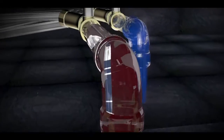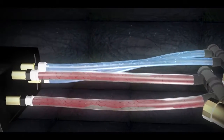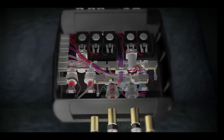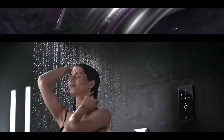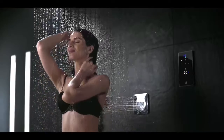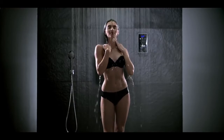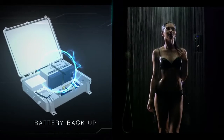Showertronic iV6's innovative electronic thermostatic mixing system has 6 electronic valves and multiple sensors. These are connected to a state-of-the-art intelligent control software managing all showering operations. Showertronic iV6 also has its own battery backup to give you uninterrupted showers in case of power failures.